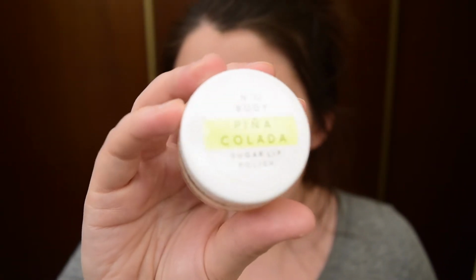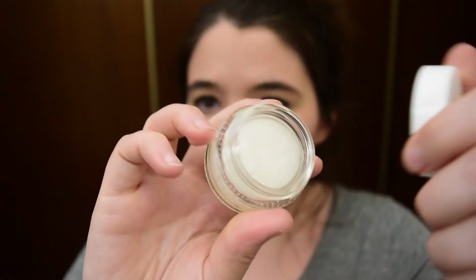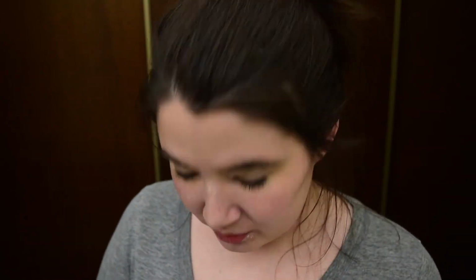Okay, last thing here is the Nuo Body Pina Colada Sugar Lip Polish. And all you do with this, guys, is you gently scrub and buff lips with our delicious sugar lip polish. So here we go. Can you eat these? I mean, if you're putting it on your lips, I hope you could. They're all natural. It very much tasted like pina colada.